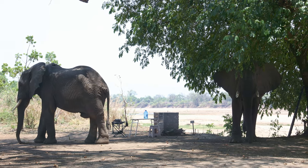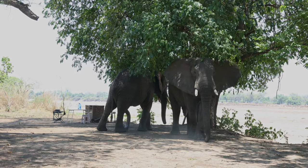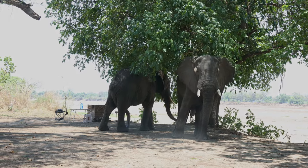Zikomo is nice enough, but the stands are quite small and it was the most expensive campsite we stayed at in all of Zambia.